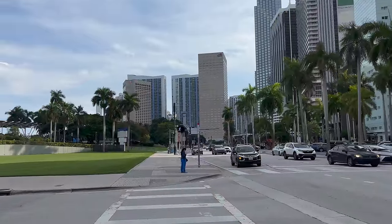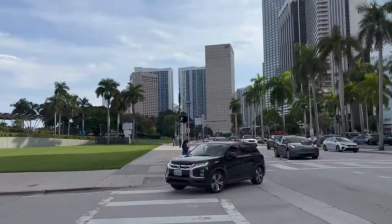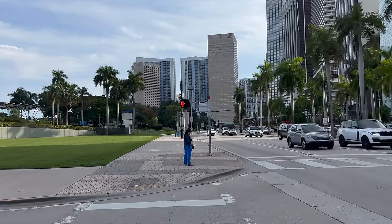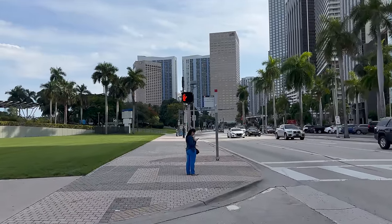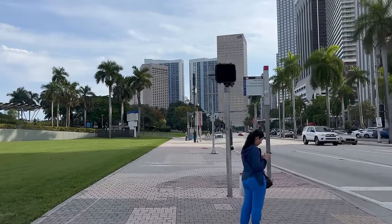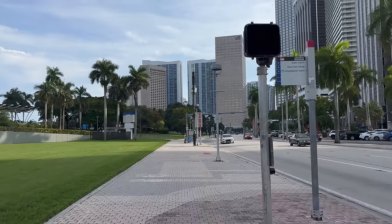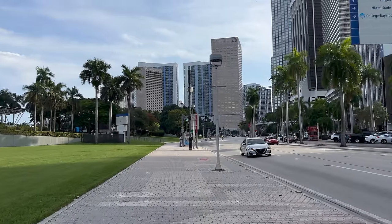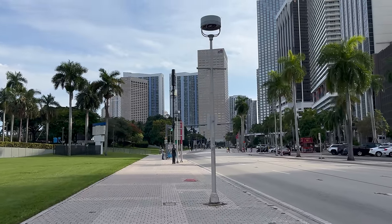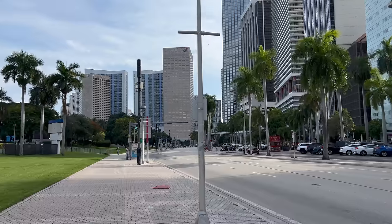You'll notice in downtown Miami, there's not too much foot traffic. The vast majority of the foot traffic is in Brickell, particularly near the Brickell City Center, Mary Brickell Village. It's also nicknamed the Mini Manhattan. In downtown Miami, the vast majority of people drive.